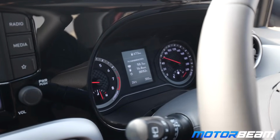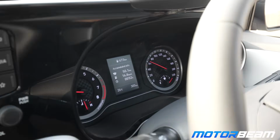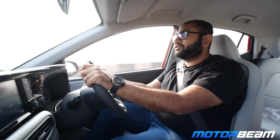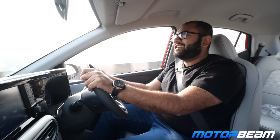So completed the first 50 kilometers on this mileage trip, and the MID is showing 16.8 kilometers per liter, which is actually quite good. And the distance to empty right now is 673 kilometers, which means a range of around 700 kilometers on a full tank, which is amazing.